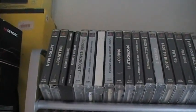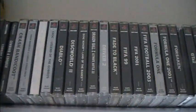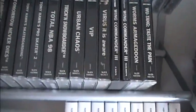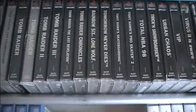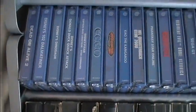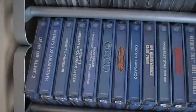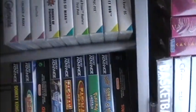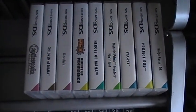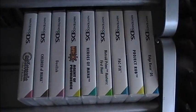Up here I have my PS1 collection. I have some games for that. Not so many, I think about 80 or 90 games, something like that. Here I have my Dreamcast collection, 20 games. Not that impressive at all, but that's still nice. Here I have my DS games, Castlevania, very nice game, and yes, small collection.